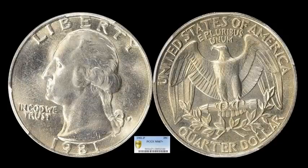Now, the quarters in this list will just absolutely blow your mind, okay? So, a 1981-P. Is it deserving of the list? Well, yeah, it's another registry set coin. It's a mid-state 67 plus, and not my favorite decade to collect.